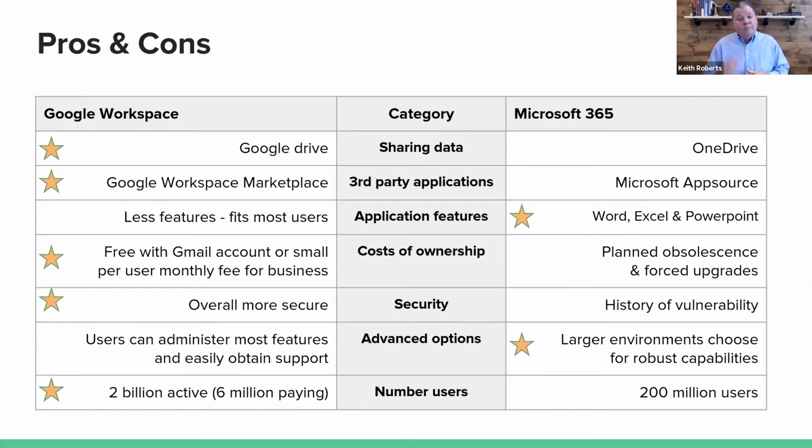So the next category is cost of ownership. Cost of ownership is a biggie. Basically you can use the Google platform just by opening up a free Gmail account. It gives you access to all the tools. And if you're a small business or a growing business, there are business options. I happen to use the small business version that I think I pay a whole $12 a month for, but it does give a little more robust feature set.